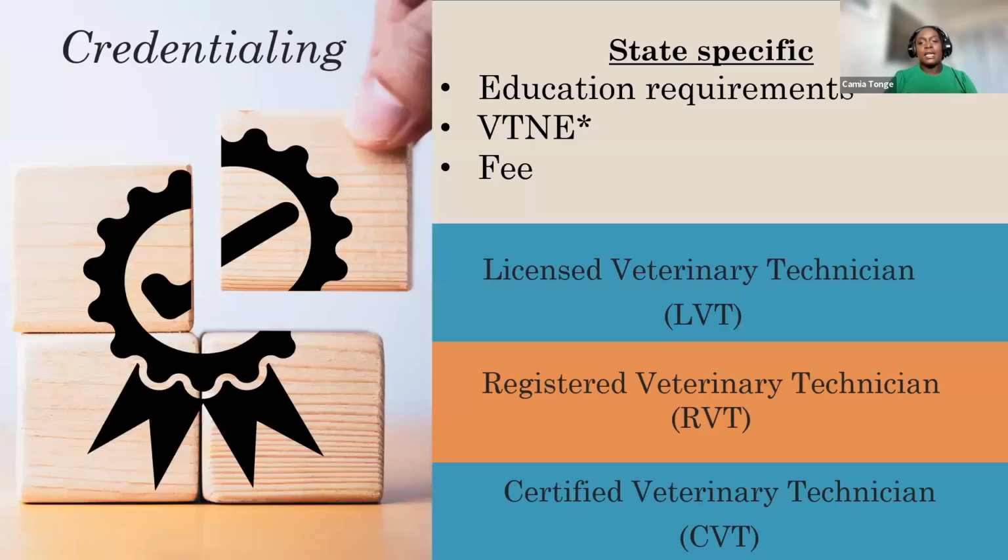So once you've sat and passed the VTNE and you've also completed the necessary requirements, you can now apply to your specific state or your institution for your credentials. So each state requires specific credential requirements. Most states will require you to have a degree from an AVMA or CVMA accredited school. Plus or minus, some states will require you to pass the VTNE, and in addition to that, you will have to be able to pay the application fee.